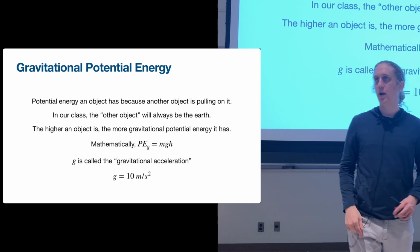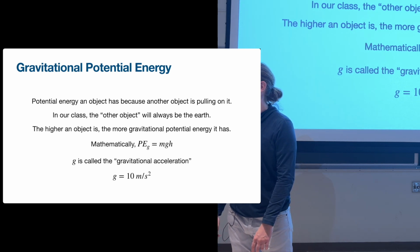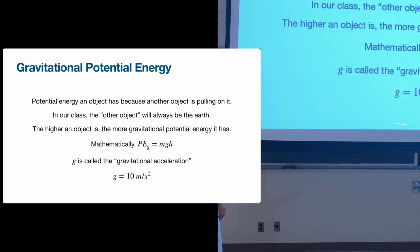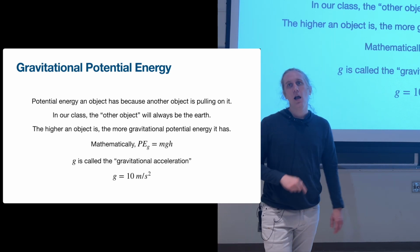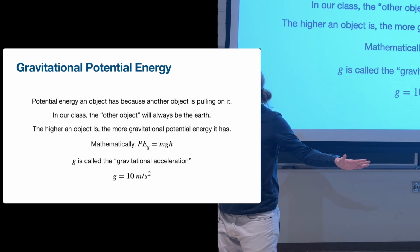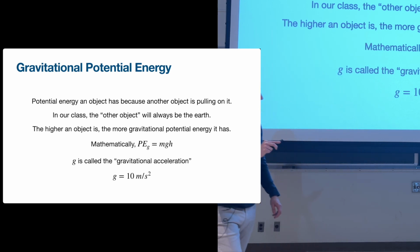Now, what's a twist I could put on a problem here? I could say, let's do this on the moon instead of the Earth. How would we handle this? What I would do is g would not be equal to 10 anymore. It'd be smaller. I believe g on the moon is like 1.6 or something like that. I don't know the exact number, but it's like 1.6, 1.7. So all that means is you would just plug a different number into the equation. Everything else about gravity would be the same. It's just that we would have a different number to plug in here.